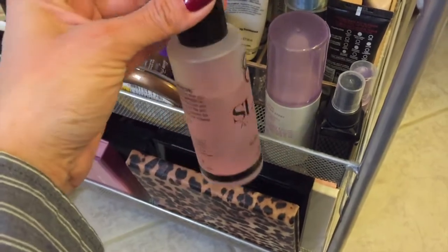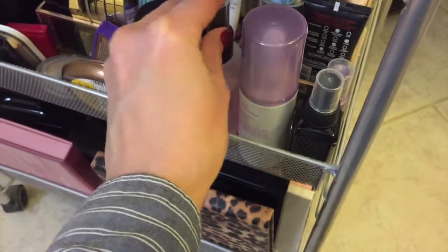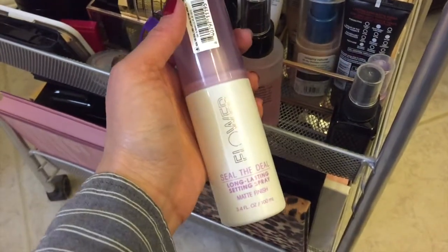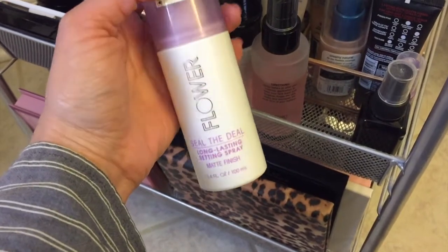I like it, but it's a little intense. The alcohol in it is a little too much. This is the Flower Beauty one that I've been using. I do not like this. It leaves a white cast on my face and even on my clothes.